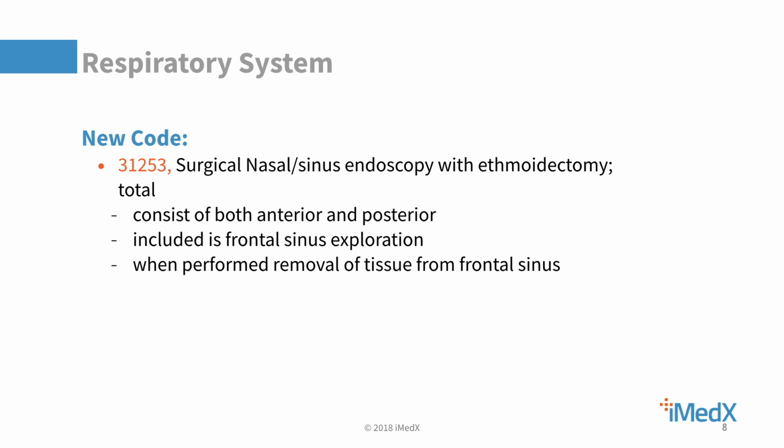As for the respiratory system, several changes were made to the sinus endoscopy section. One of 6 new codes in the respiratory system is demonstrated here, which provides greater procedural specificity. CPT code 31253, nasal sinus endoscopy, surgical with ethmoidectomy, total anterior and posterior, including frontal sinus exploration with removal of tissue from frontal sinus when performed.